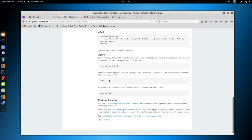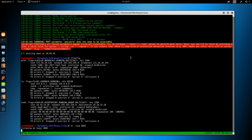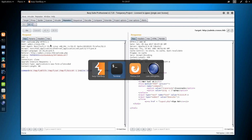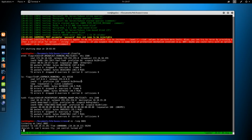And we could just go down the line to try. The second one I normally try is this one. Because a lot of these boxes have NC on them. They just don't have the version of NC which allows you to use an argument to give a file. So we can do which nc. Yes, we do have it. So do this. 10.10.15.28, and port 8081. When we go to run this, that should have worked. Oh, URL encode. So highlight, URL encode, go, and we get a shell.